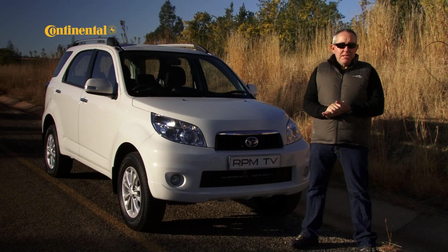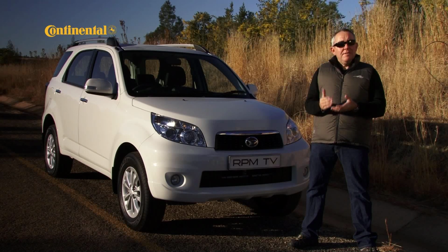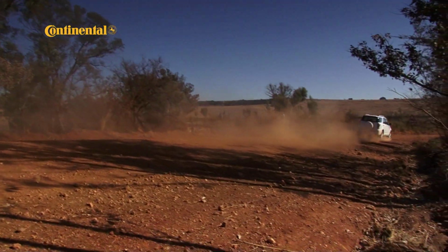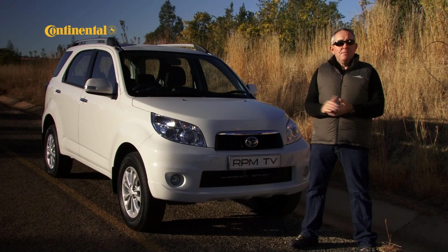Daihatsu's brand equity is based around producing compact and affordable cars. Cars like the Sirion and the Charade, both of which have built up a loyal following in South Africa. So it comes as no surprise that the Terios is a compact and affordable all-terrain vehicle. It comes in various guises: short wheelbase, long wheelbase, 4x2 and 4x4.